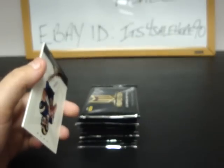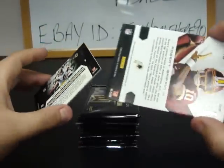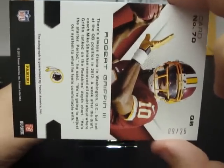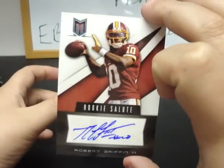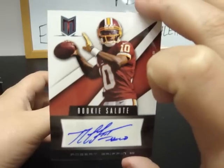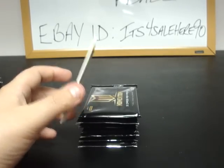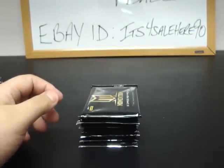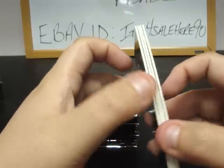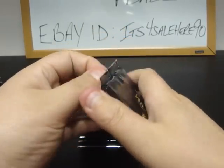Robert Griffin III. Wow. Rookie auto, parallel, 9 of 25 for the Washington Redskins. 9 of 25 for RG3 and that $102.50 Redskins spot. The first Redskins spot in the 3-box break went for about $60, which I thought was way, way too low. And then the Redskins spot in the 2-box break went for 102, which I was kind of expecting that out of the 3-box spot.